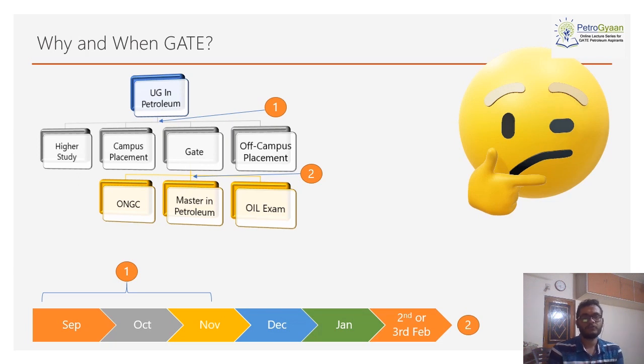If you are appearing in GATE, your future plan is that you can either join ONGC, or if you are prepared for GATE, you can appear in oil company examinations, and you can also join a masters in petroleum or polymer or in geology or geophysics. So any student has to decide among these four options at point one. This decision should be made in September or October and at most by November, because you need minimum 2 months and maximum four or five months to prepare for GATE and cover the whole GATE syllabus.